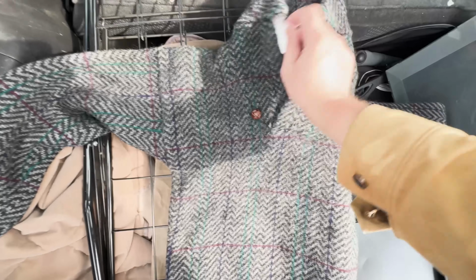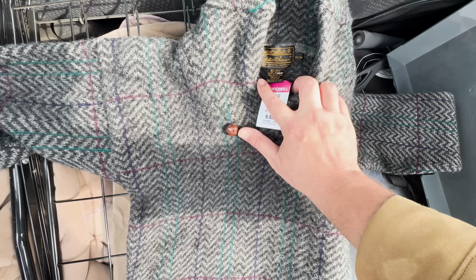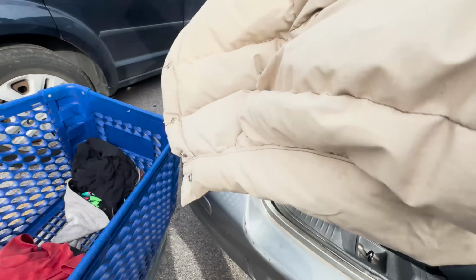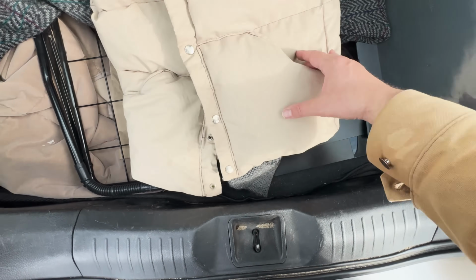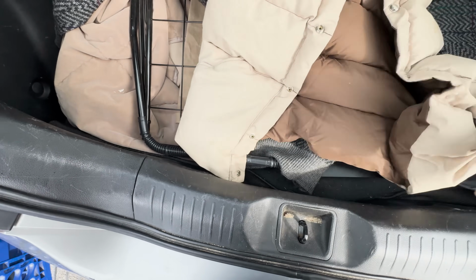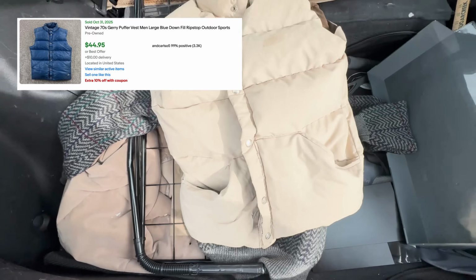Kind of excited about this. Eddie Bauer. It was listed for $9.83. That's obviously not the price I paid. 100% wool, but it was like $1 or something. This is a cool brand. I've noticed this. I'm not sure exactly if this is a woman's. I don't know if it's Geary or Jeary. Made in the USA. This is a vest. Geary Sports Company. Maybe like a down vest.